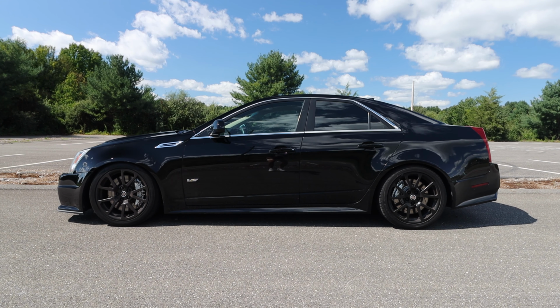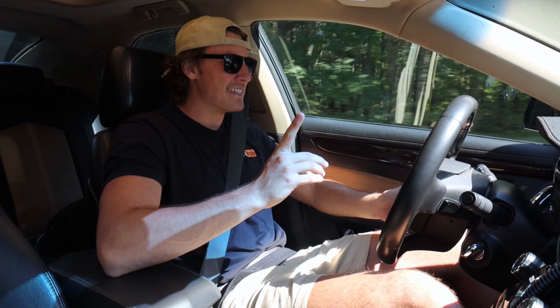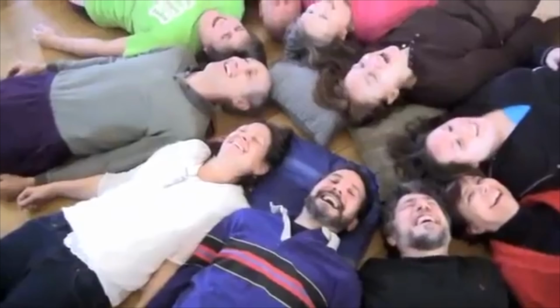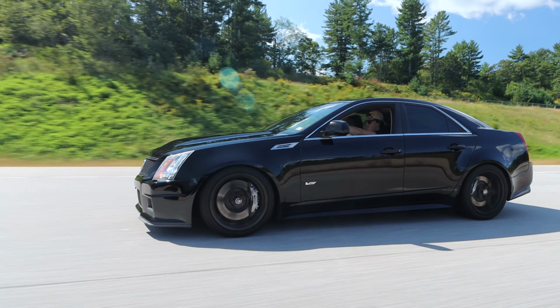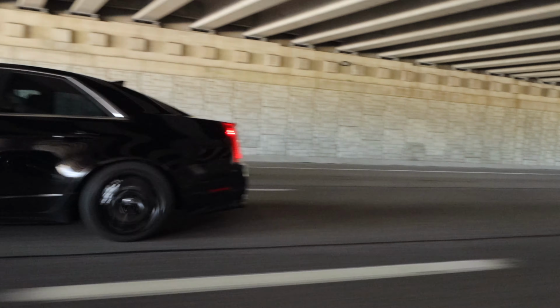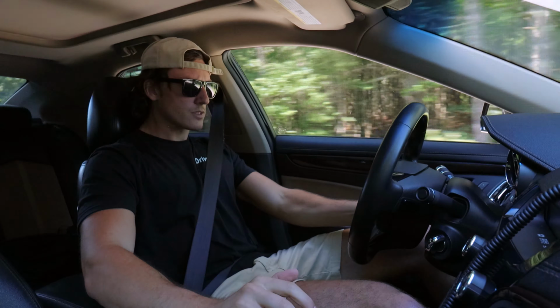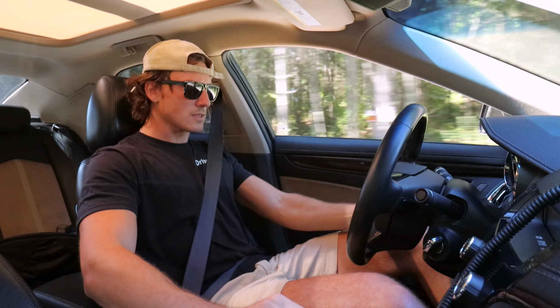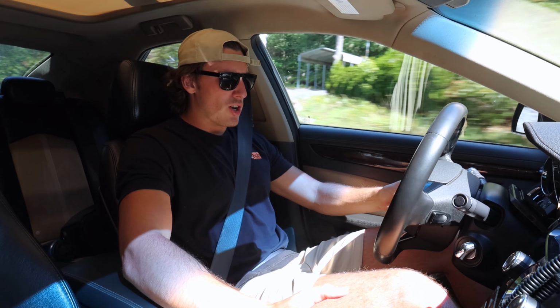This is the 2010 Cadillac CTS-V, but boy oh boy is this not your standard CTS-V in two ways. One, it's an automatic. Get it? Two, no matter how ordinary it may look on the outside, it's very, very far from it. Holy Christ! Good God!